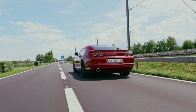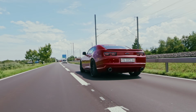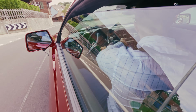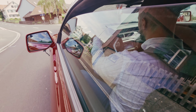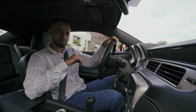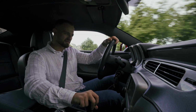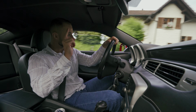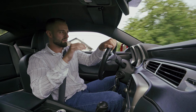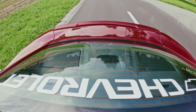sources said that the Z28 managed to lap the Nürburgring in 7 minutes and 37 seconds on a wet road. The ZL1 took 7 minutes and 41 seconds from 2014. So that is not that bad. It took the Germans a lot. It took the Germans like 6 or 7 years to be able to match that number. So that's really not that bad.